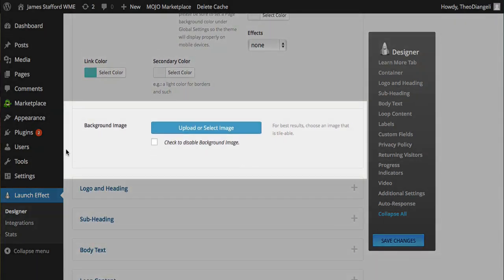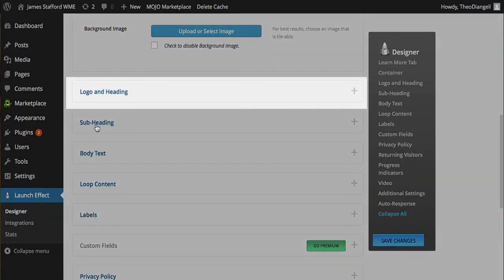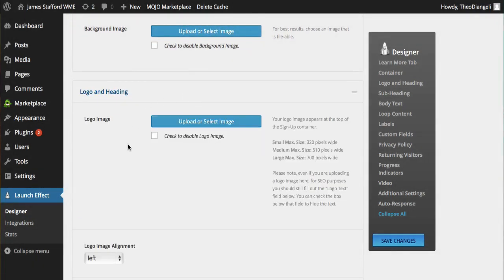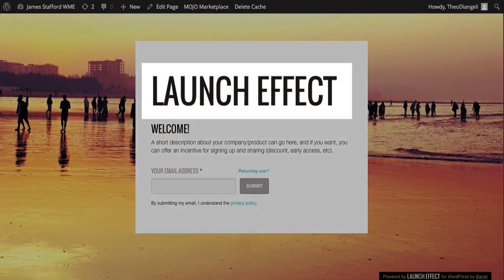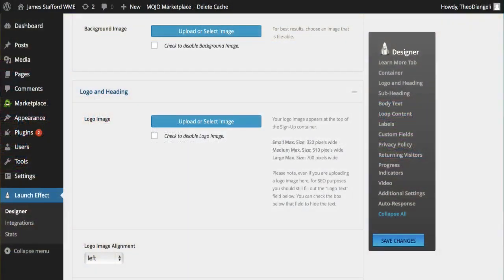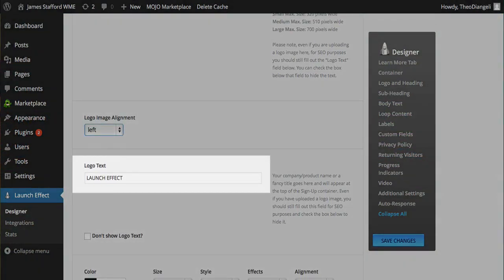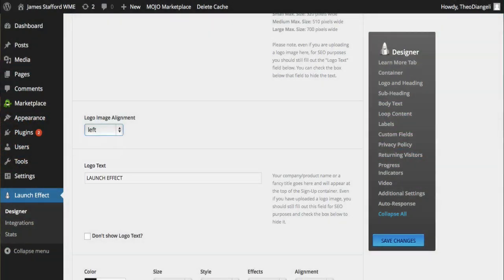Below we can choose a background image for the box. This doesn't change the background image we set before, this will only show in the box. Logo and heading enable you to upload a logo to be used inside of the box, which will be placed here, where the launch effect text is at the moment. You can choose where you want the logo to be, or you can have a text logo which you would write here. I'm going to upload a logo.